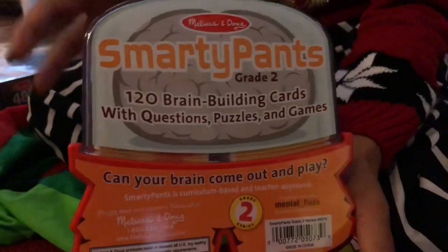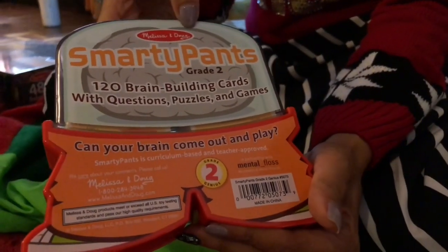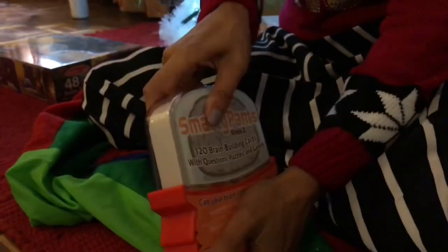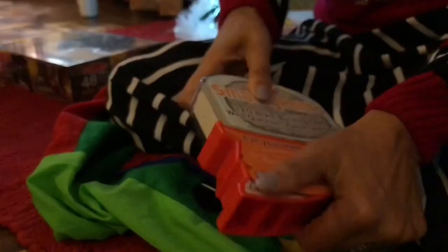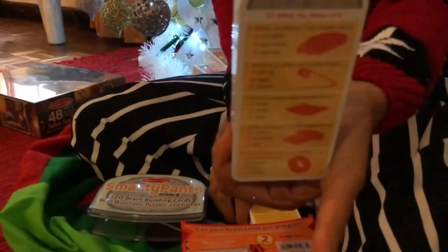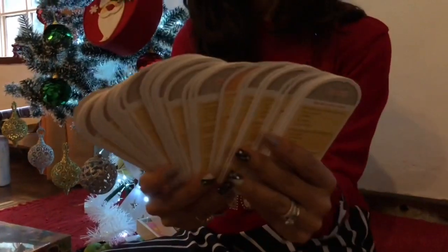Oh, here is something called My Smarty Pants. Remember, Melissa and Doug do a lot of educational toys. So this is fun because you can actually open it and it comes out like that. But this is for game night. It's really fun. Ariana, let me ask you a question.